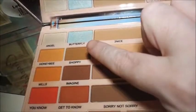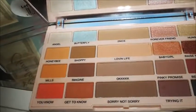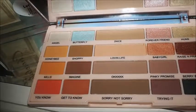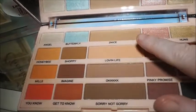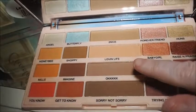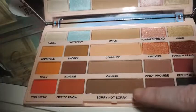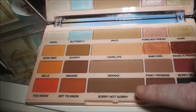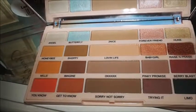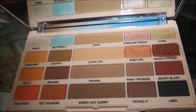I've not tried Butterfly yet. I'm gonna see what it looks like all over the lid. Some people are saying that it's quite nice all over the lid. I've tried both Too Nice and Loving Life. I've not tried Okay, Sorry Not Sorry, because they're just too dark for me as transition shades. They'll probably make quite nice crease shades. Really like Baby Girl. I've not tried Forever Friend yet.